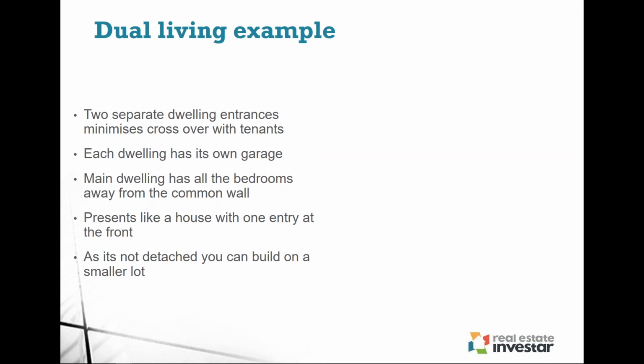Now, usually the second entrance is within the garage of the secondary dwelling, and there's also a secondary entrance, usually down the side of the house. Now, they're generally not detached, so it's usually one dwelling, which means that you can actually build on a smaller lot, so you don't need a larger block size.